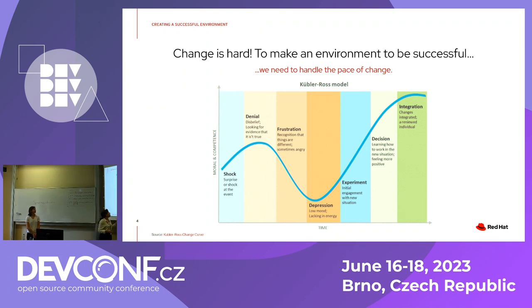And the second phase is the denial phase. Here we are actually trying to look for evidence that it didn't happen. I remember personally talking to someone in the team and saying, no, I cannot believe this is happening, is it really true? Then people usually move to the frustration phase, and this is even the phase where people are angry. So they usually try to blame themselves, or they try to blame someone else.